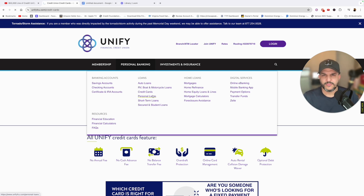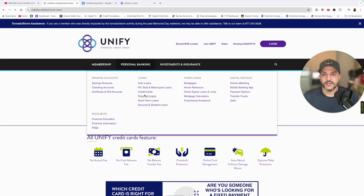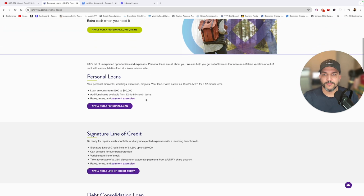All right, let's go to personal loans. Here, they have personal loans up to $50,000, loan amounts minimum $500, up to 84 months, which is a very long time. And then they have a signature line of credit, which is basically like a PLOC, right? Be ready for repairs, catch shortfalls, any other expenses with a revolving line of credit.